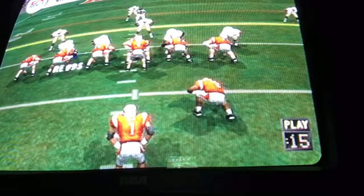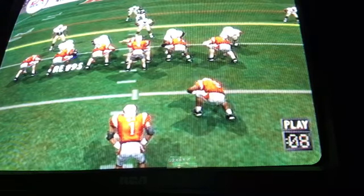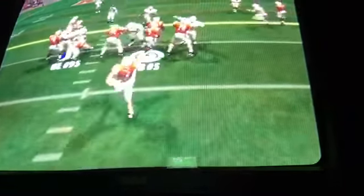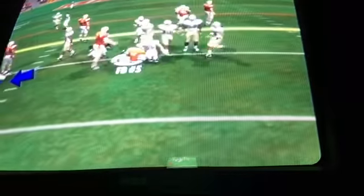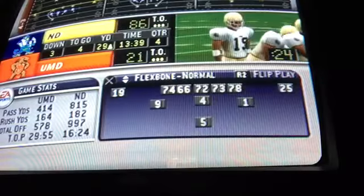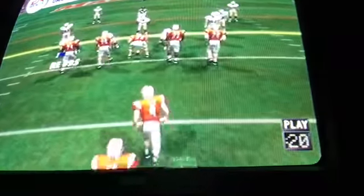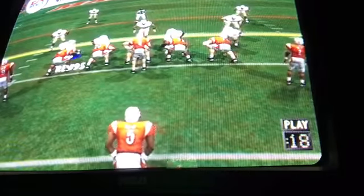Notre Dame comes out in a 4-3. Number 5 takes a handoff. Tackle at the 29. The fullback picks up about 3 yards on that carry. 3rd and 4. 5th play of this drive coming up. Notre Dame lines up defensively in a 4-3.